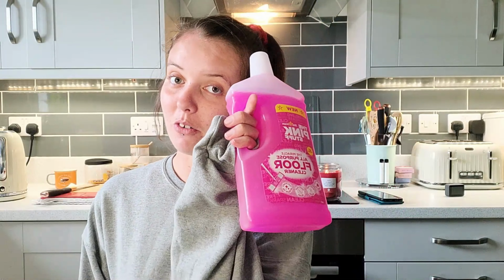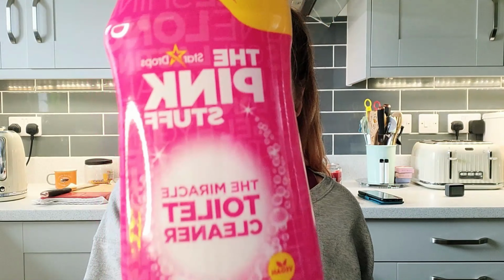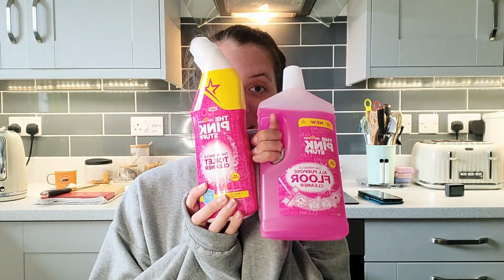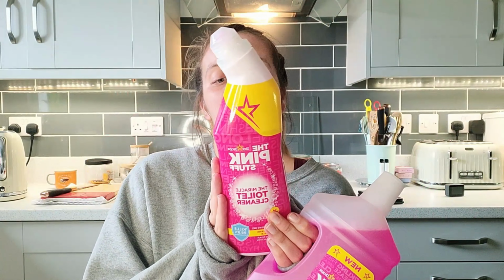Then going back to the Pink Stuff, as you remember, Miracle Floor Cleaner, I then had to go and get, because we needed it, the Pink Stuff toilet cleaner. I always like the fact it's pink. I know, it's well cute. If I could have the whole house pink, I would. I don't think Geordie would allow it. But yes, the Pink Stuff, the Miracle Toilet Cleaner.